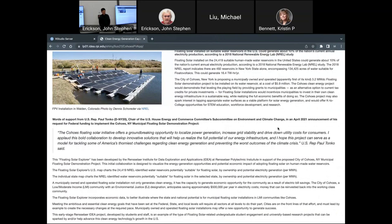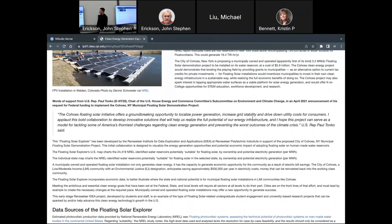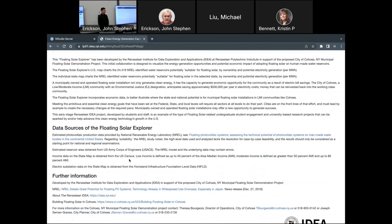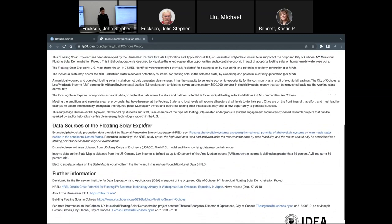Yeah. So you can see right there that in the data set, there are over 24,000 reservoirs from across the country. Here is just a quote from Representative Paul Tonko. And then here we just cite the data sources that we use for the floating solar explorer. We actually combined a lot of data sets that came from many different sources, and at first it's kind of hard to merge all of them. I'll explain all of those later, and there are some further citations down below.